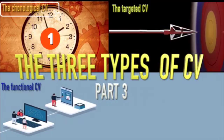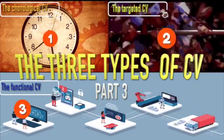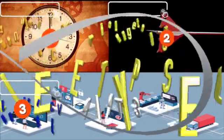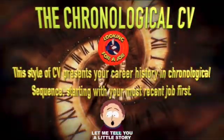Part 3. The three types of CV. One, the chronological CV. Two, the targeted CV. Three, the functional CV. The chronological CV. This style of CV presents your career history in chronological sequence, starting with your most recent job first.